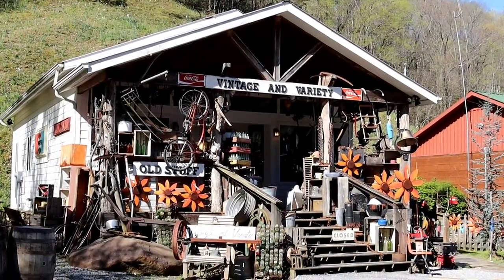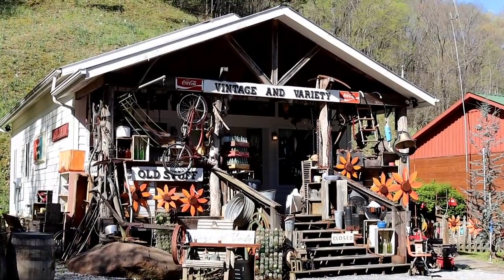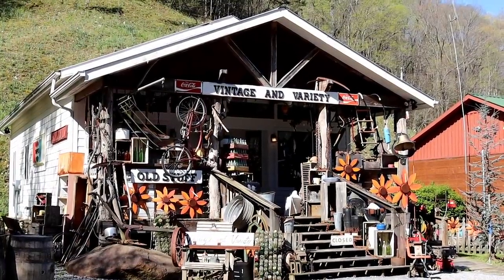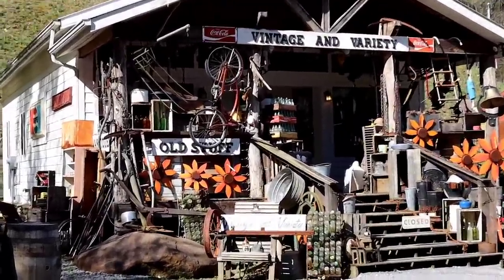I've always wanted to go into this little vintage and variety store off of 321 here. Of course, it's closed right now. But it looks like they got an array of, well, Americana in there. The old Coke bottles and what have you.